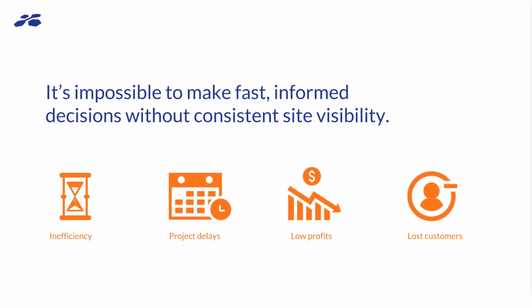It leads to low profits because when projects go over budget or require rework, it often comes directly out of the company's profits. And unfortunately, it can lead to lost customers because when customers are disappointed, they may not use you again, they may stop mid-project, or God forbid, they may even file lawsuits.